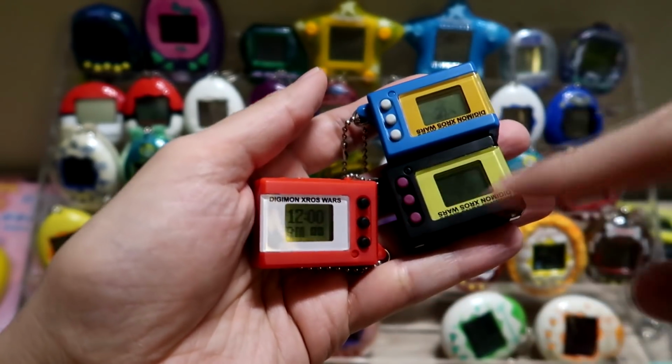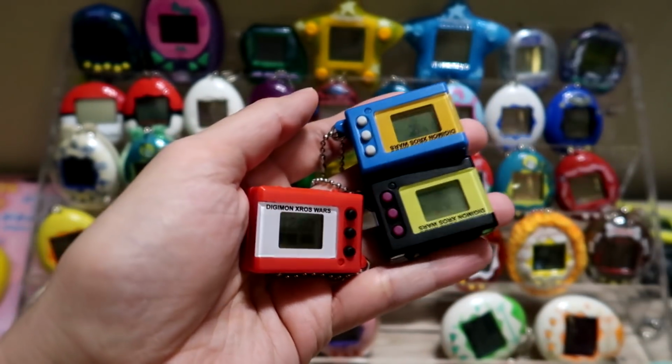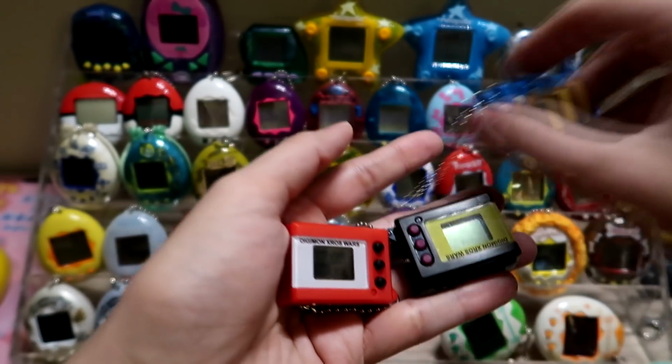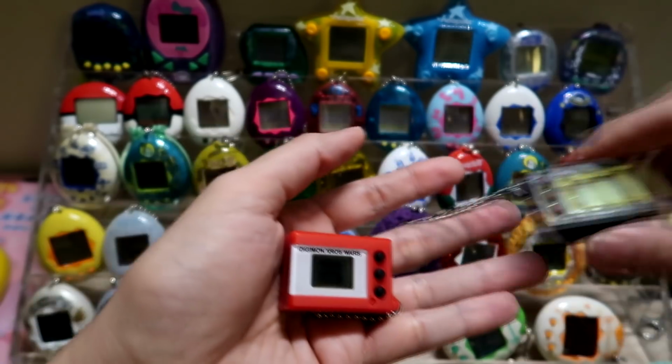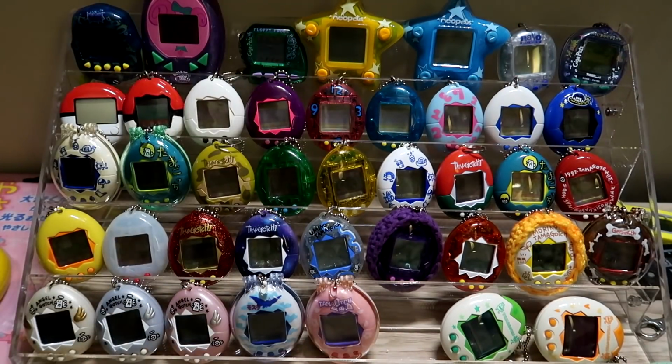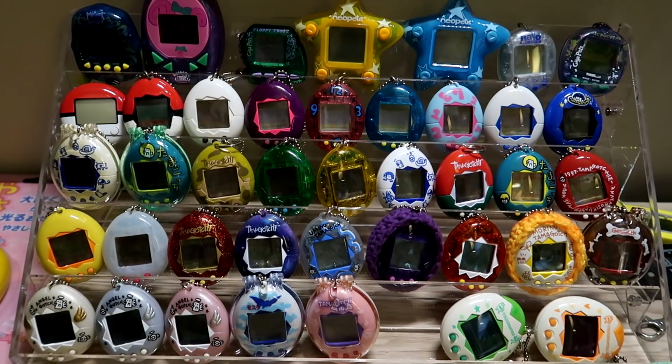But I got all 3 of these with the packaging. The packaging's over there for like $17, so it was a really good deal. I was really happy with that, so that's why I own them. I just figured I'd throw them in this video because I don't exactly know when they came out or what they do specifically, but they're very cool.